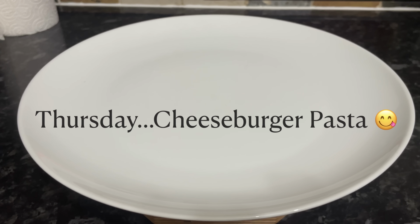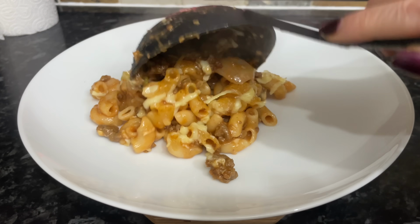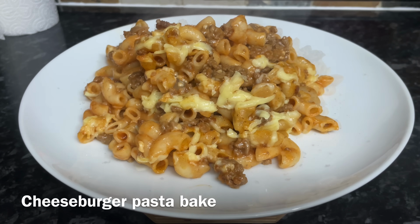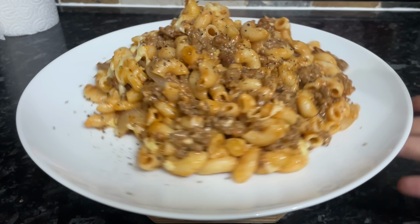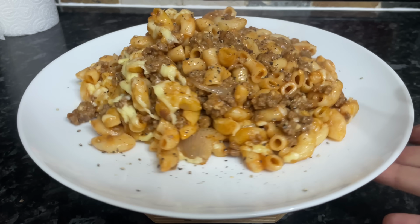And then moving on to Thursday, another one of our favourites, and one you'll see quite often on the channel, is our cheeseburger pasta or cheeseburger pasta bake. So it's macaroni, there's minced beef, there's tomato soup, there's mushrooms, onions, cheese, and it all just gets mixed together, popped into an oven dish with some more grated cheese on the top, and it is so tasty.